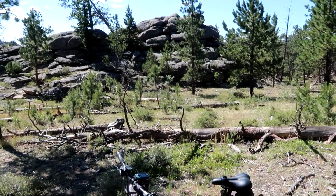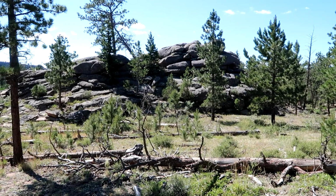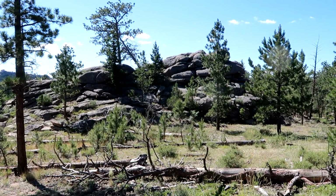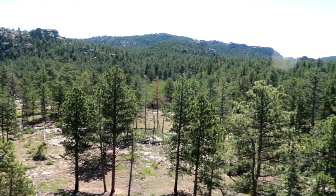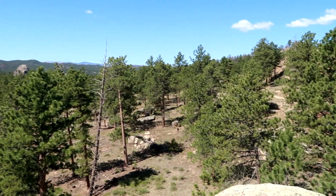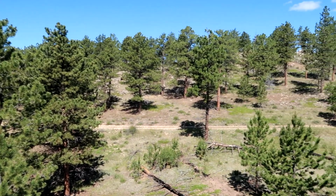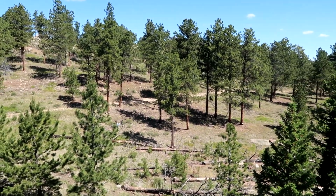The next geocache I'm going to look for is somewhere in this rock formation. It says climb up and then look down. It's a pretty good view up here. I've climbed all the way to the top of this rock formation and I spotted the cache, which I'll show you in just a moment after I do the circle view here. There's my bike down there. It's actually in a hole right down there.